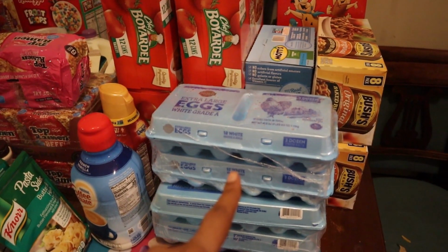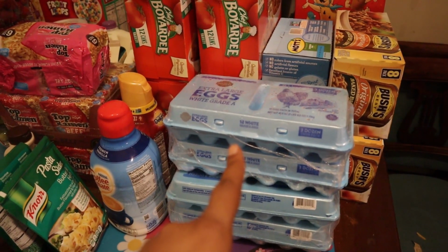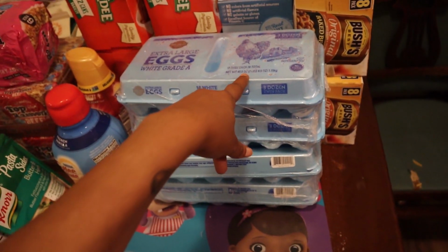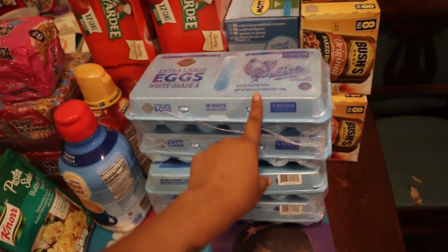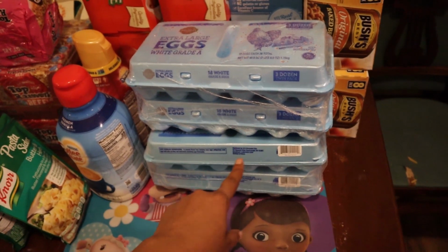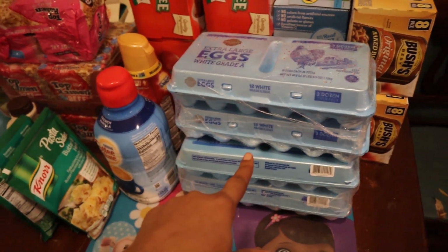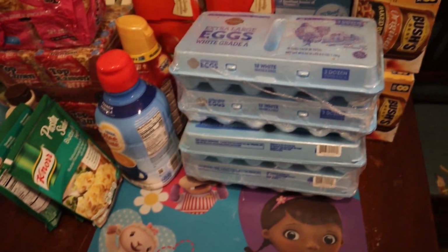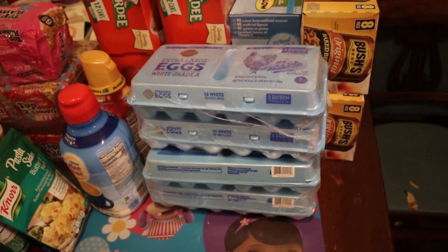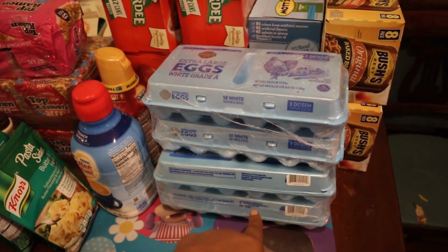I got two pounds of eggs, three dozen eggs. I got two of those packs. They were actually on sale, and they didn't have a limit on how many eggs we can get, or milk, which I was surprised because lately they've been having a limit on it. So I got two of those.